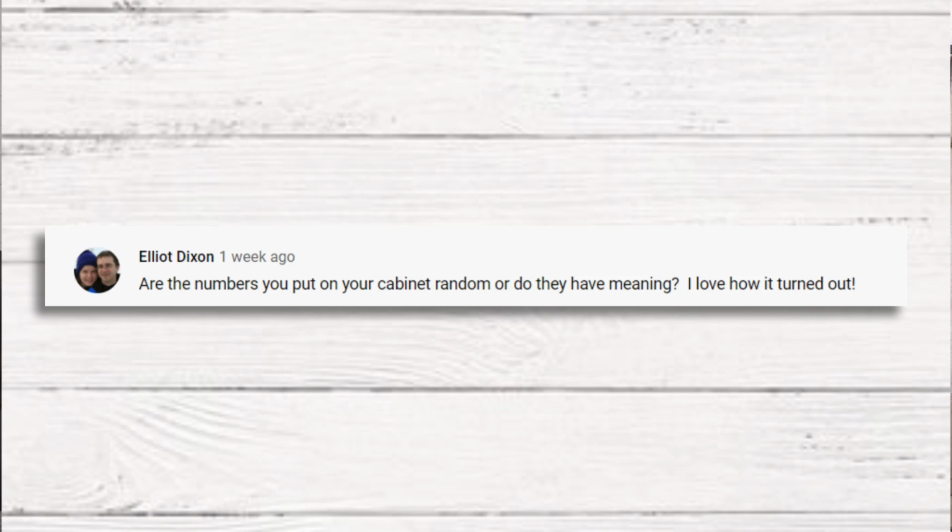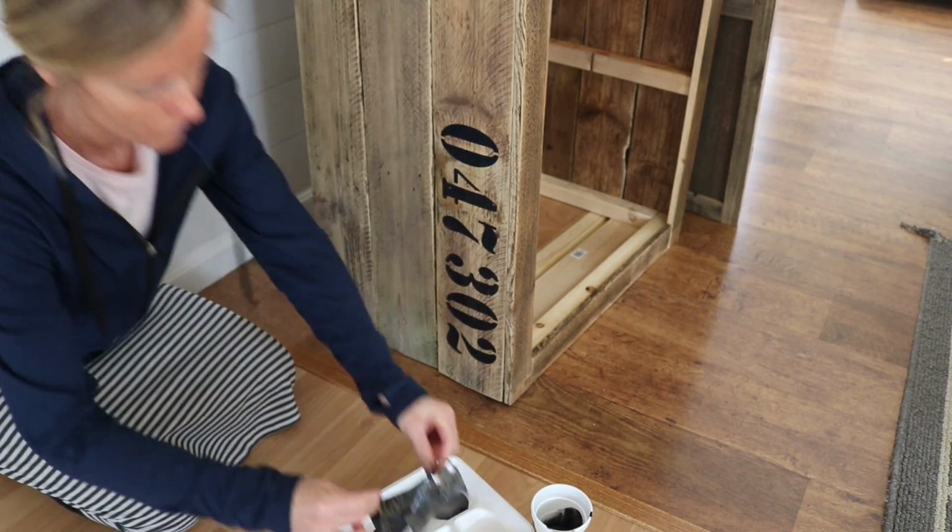Elliot Dixon says, are the numbers you put on your cabinet random or do they have meaning? Definitely random, no meaning at all. I have certain numbers that I like to see visually, and those are the ones I picked out.